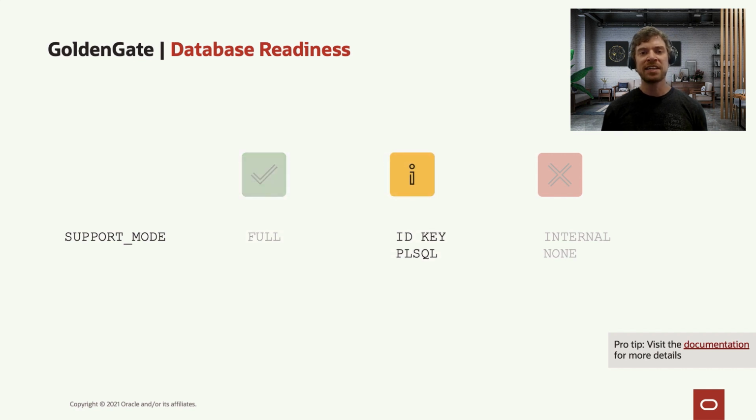If you have it as ID key or PERL cycle, it might be that some of the columns are replicated only, not all of them, or that you need to configure procedural supplemental logging for that specific object in your source database. However, if you have in that column something like internal or like none, this is not good. This means that the table is not supported by GoldenGate, either because they are internal tables like mview logs or like some objects that has some domain indexes on it, or simply because the table is not supported.